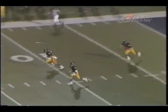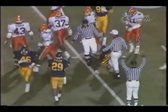Oh my, almost touched it at the 5. The second back, a deep back, will bring it across the 20 out to about the 25-yard line. 23-yard return.